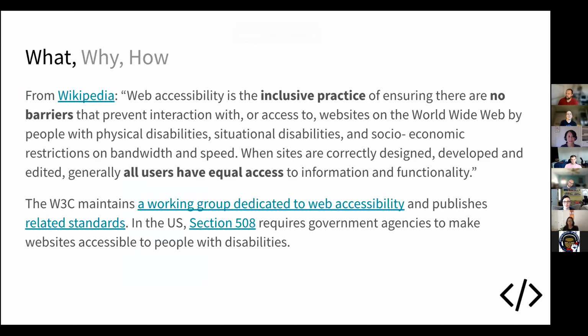This long definition from Wikipedia, which I would ordinarily read if I had practiced it more, is one of the most useful summaries of what accessibility is. Basically, it is the inclusive practice of ensuring that there are no barriers that prevent someone from interacting with or accessing websites on the World Wide Web. The disabilities we're trying to cover when we talk about these things include physical disabilities that are permanent, situational disabilities, and socioeconomic restrictions like bandwidth and speed. In some countries, it costs a lot of money to download a complex web app, and so you're harming that user by restricting their ability to keep using the web, or even making it hard for their phone or desktop to function because they have low-powered machines.